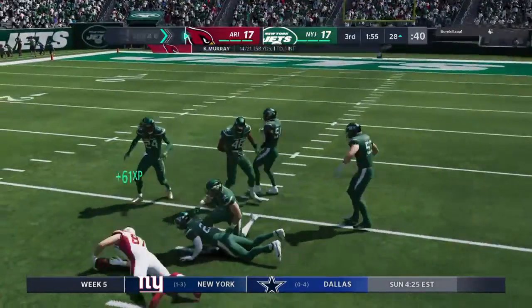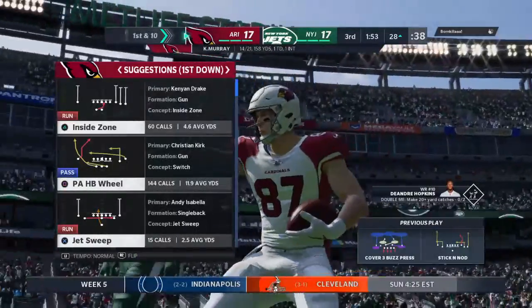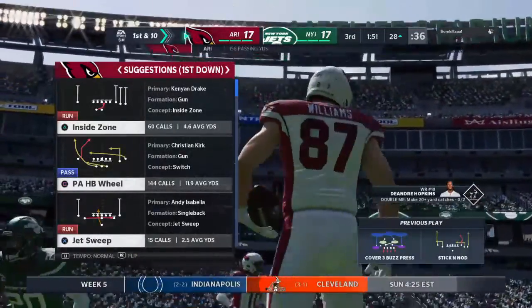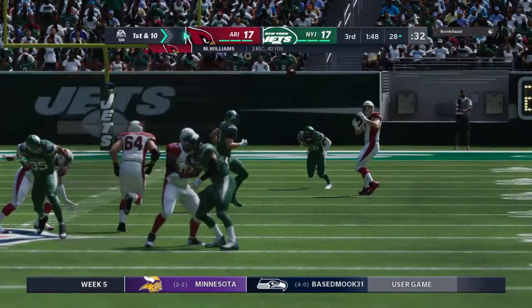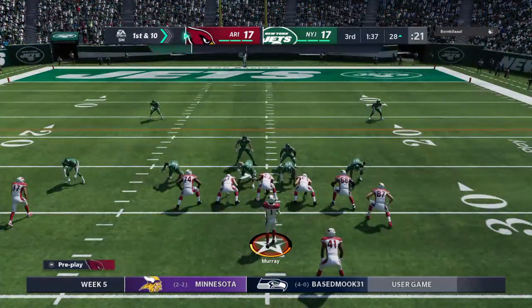And he will find his big tight end over the middle. And that's going to be another 1st down as the tackle is made at the Jets' 28. He goes for 18 there as the drive will continue.